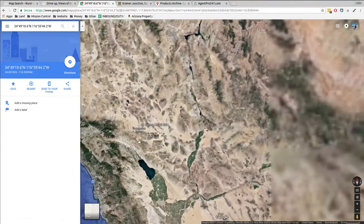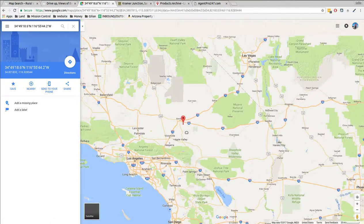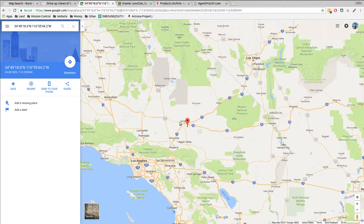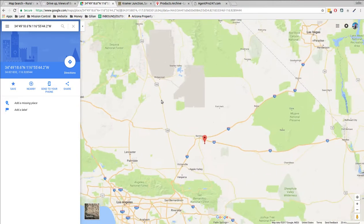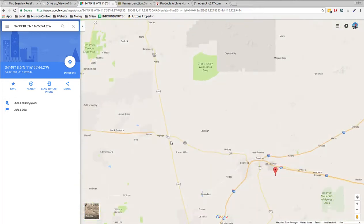So let's zoom out. Let's turn the map on. This is my property by Barstow. Kramer Junction is up here somewhere. It's not showing up on the map. Here's Kramer Junction. 58 and 395 coming together is Kramer Junction.